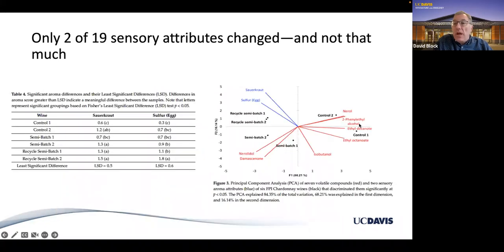So with Hildegard Heymann's lab and Annegret Cantu, we were able to do a detailed descriptive analysis of all of these wines. The panel picked out 19 sensory attributes, both aroma and in the mouth. Interestingly, of all 19 of those attributes, only 2 were statistically significantly different in the experimental treatments versus the controls. So for the most part, the aromas in all these wines were identical. The 2 sensory attributes that were different are related to sulfur: a descriptor of sauerkraut, and another descriptor of sulfur or egg, again related to sulfur compounds.